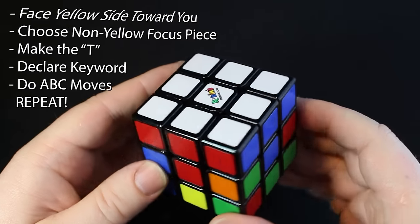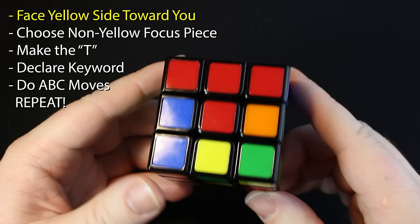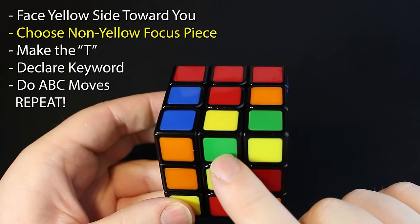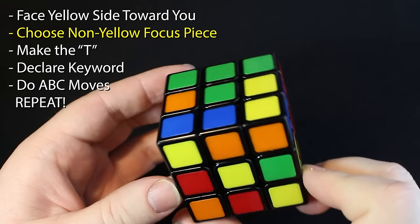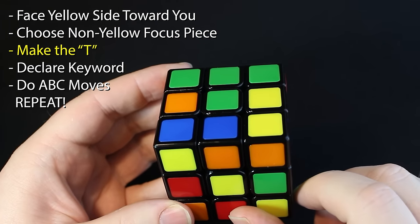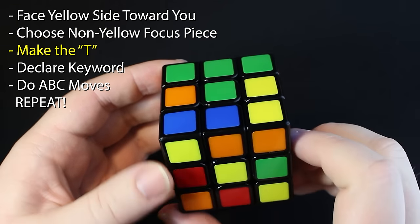Okay, so once again, we're done with step three. We're ready for step four. First thing we do is face the yellow side toward us. Then we look above it and look at our focus piece. This is a yellow and green. We're going to ignore that because it has yellow in it. So we're going to rotate this like so. And then look, now we have blue and orange. So what color will our T be? It's going to be blue because blue is the top of our focus piece.